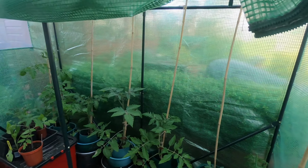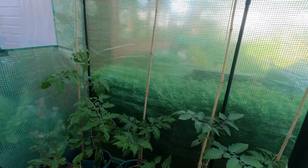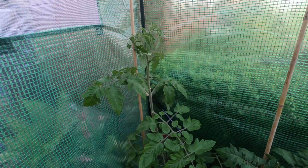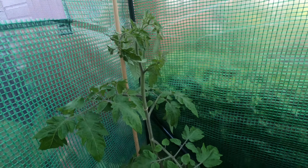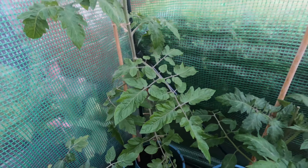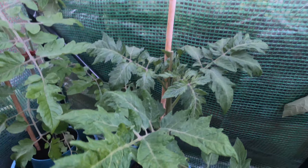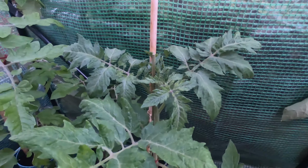Here's the tomatoes in the grow house. So these back ones are in their permanent position and getting quite tall now. I would say that's about 4 foot tall. And that's a Yellow Delight. And next to the Yellow Delight is, where's your label?